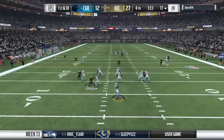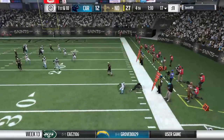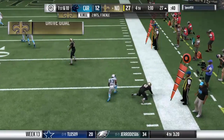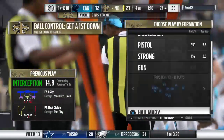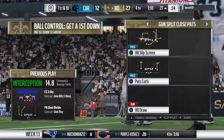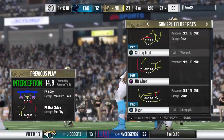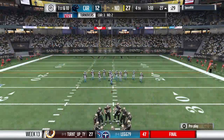They go back to the air here after the INT on the left. And this is intercepted. And that should do it. A great read, and it's picked off. And they're going to set up shop at the 27-yard line. Out onto the field comes New Orleans. And that recipe on their last drive that resulted in a touchdown looked pretty good. So they'll be hoping to do that once more.